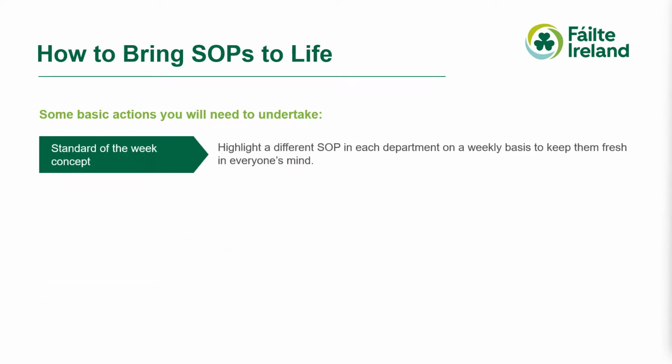Introduce Standard of the Week concept. Some businesses emphasize a different SOP in each department on a weekly basis to keep them fresh in everyone's mind. During that week, there is retraining on that SOP and discussions within the team about how well it is being delivered.